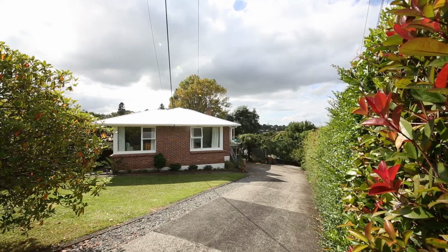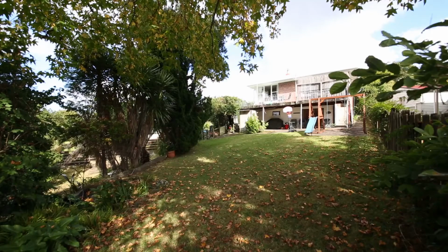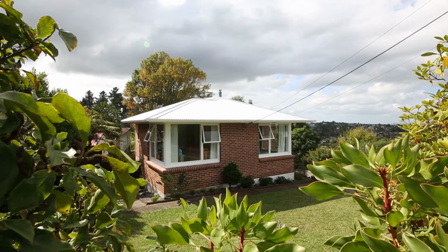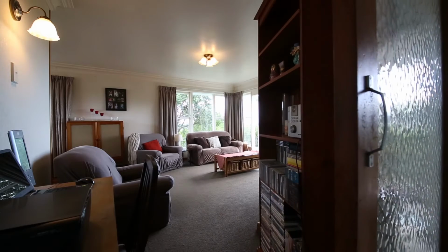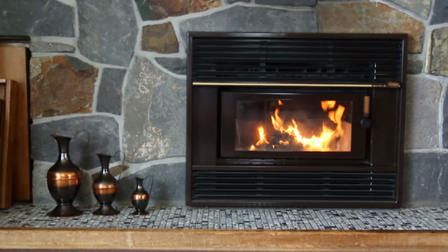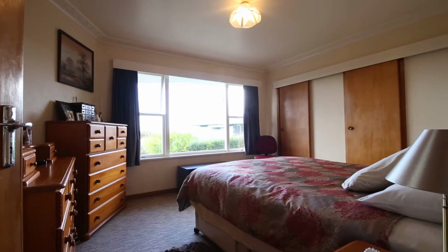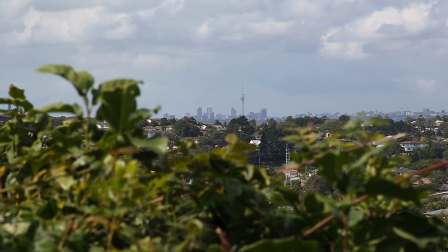This home is super sunny because it sits in an elevated position. It was originally built in the 1960s, so it's a mid-century gold mine ripe for renovation. But when you visit, you'll clearly see it has been well cared for. There are loads of character features, such as really cool ornate cornices, and surrounding the fireplace, there's a retro rock feature wall. There are three bedrooms with an open plan dining and lounge area that enjoys fabulous city views.